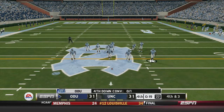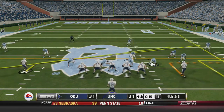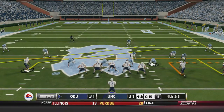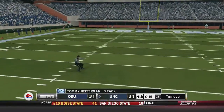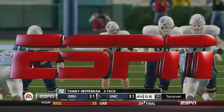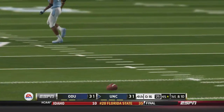Looks like they've decided to go for it here. They come out in a 5-wide set. Well, that's just unbelievable defense. High game, a stop that big, this late in the ball game, it looks like it's inevitable we're going to overtime.